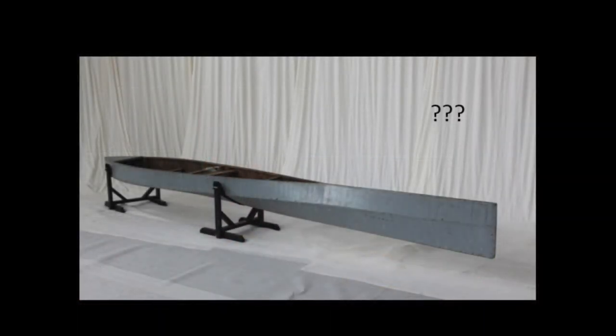What we have here is a designer, an amateur designer, saying, well, what if we took the clean entry lines of a displacement hull? This is like an aircraft wing. It's a boat that's shaped to have optimal performance within the dent in the water of its own making. There's the least amount of friction and turbulence.